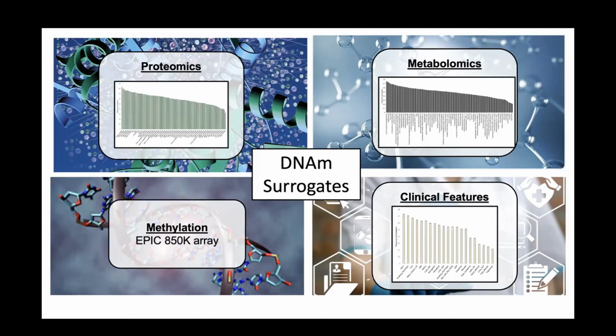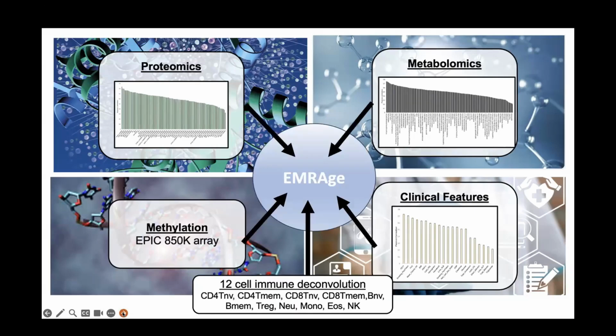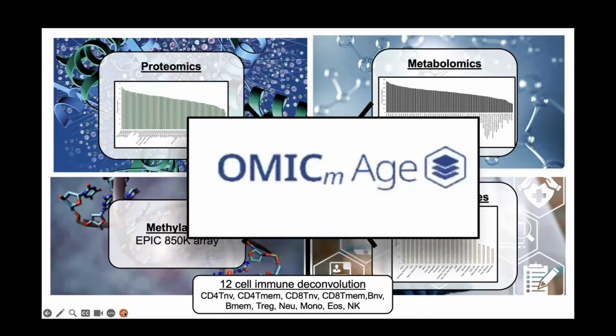We can now take all those DNA methylation surrogates, put them all in a model with a DNA methylation. And at the end of the day, when we do that, we can create our OMICm Age. Now, I want to highlight in here, I didn't highlight this to begin with, but in our model, we did want to strive for best in class, and we just published a paper on also incorporating better immune deconvolution with a 12-cell immune deconvolution. So we also refined even the way we are deconvoluting the immune cells in this OMICm Age. So now you have it.